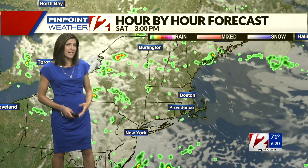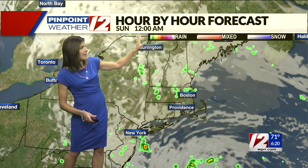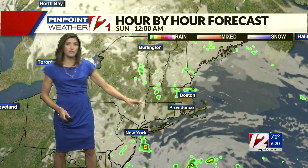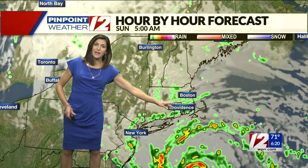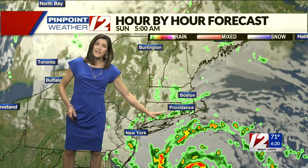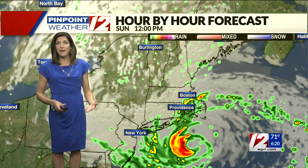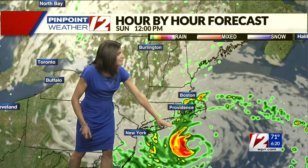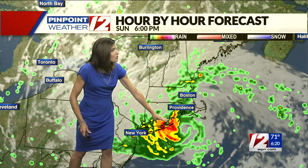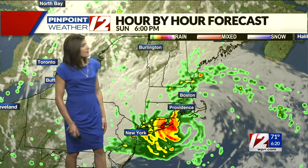So this is 3 o'clock in the afternoon. There's just a low risk for an isolated shower, otherwise partly cloudy skies. This is midnight, still mainly dry, but the outer bands of HENRI starting to push towards our area, and around this time tomorrow morning, likely to start to see those rounds of downpours, gusty winds, and embedded thunderstorms. This is at noon on Sunday, and you can see that system continuing to push towards the eastern Long Island area or even near Block Island.